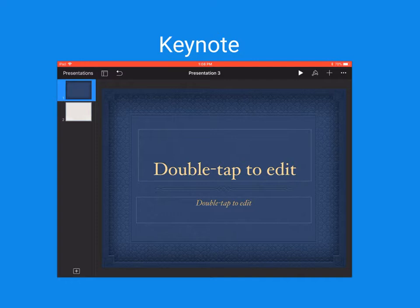So the deal with Keynote is, again, it's another kind of presentation tool. They've added the ability to collaborate with other people. But why I like Keynote versus maybe Google Slides is the layout and the overall look of Keynote. I think it can make a lot better visual presentations. So I'm going to cover Keynote really quick, the basics of it, and how to use this to be able to collaborate with others.